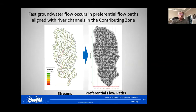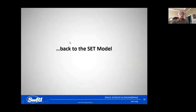But for the areas where you have the rock exposed, and that would include Helotes Creek, what we see is that these preferential flow paths mimic the surface water drainage, and so you get fast water flow paths that align with these river channels. And there's considerable evidence to support this. So let's go back to the SET model.